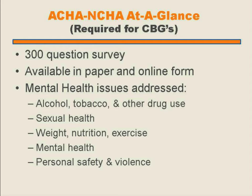It is available in both paper and online, which most folks are probably aware of at this point. Each of them has its nuances. I don't know if campuses are still debating which way they're going to go, whether they're going to do paper and pencil or the online form. The survey does address a number of health issues, including ATOD, sexual health, weight, nutrition, exercise, the mental health piece, and personal safety and violence.